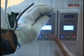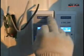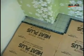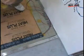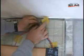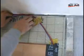Next is the pilot operation process. After supplying the power, make sure that the breaker is not dropped off, and check if the Heat Plus heating film makes the normal temperature increased. Next is the adjuster installation and cable covering process. The adjuster is installed on the adjuster hanger, and the exposed cable and outlet cable are covered with the cable cover.